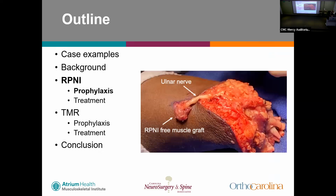Moving on to the literature, starting with RPNI as prophylaxis, and just some terminology. Prophylaxis here means RPNI or TMR performed in the acute setting at the time of amputation, whereas treatment refers to RPNI or TMR performed not at the time of the initial amputation.